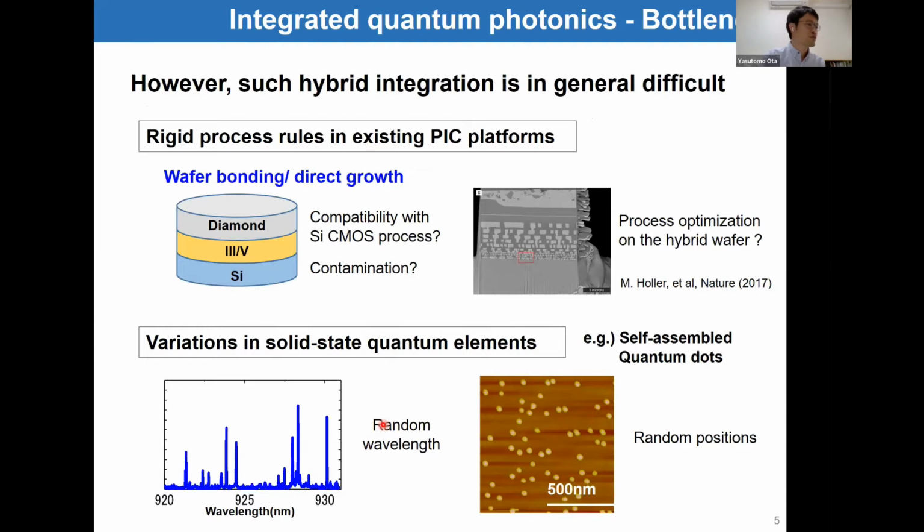However, hybrid integration for large-scale photonic circuits is in general very tedious to perform. The first reason for the difficulty is that as far as you use a process foundry for making PICs, you need to follow the strict rules of the processing. If you use a conventional technique like wafer bonding, you may not be able to keep the compatibility of your material with the facilities of the process foundries. Moreover, process optimization would be very complicated if you process your device on complex hybrid wafers.